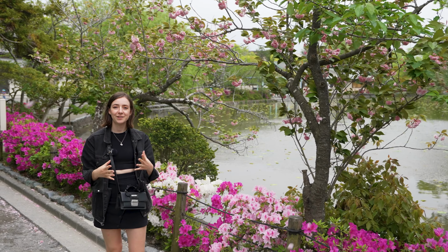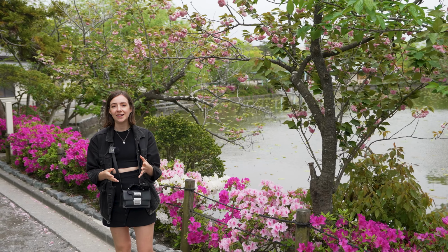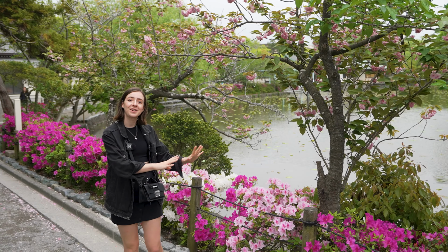The best time of the year to visit this shrine is during the cherry blossom season, as there's a wonderful cherry blossom alley which leads up to the shrine. Unfortunately, it's over right now, but we can enjoy the rest of the beautiful flowers and the other cherry blossom spots in the area.